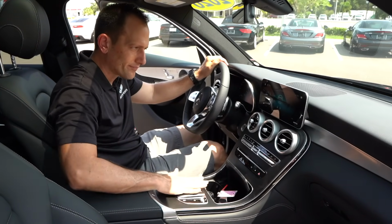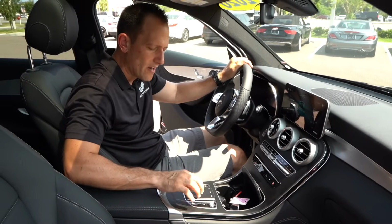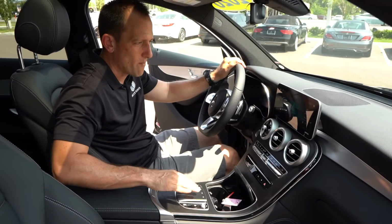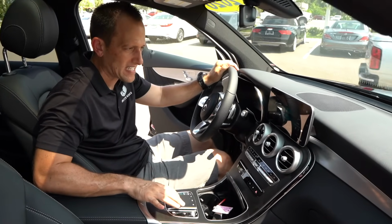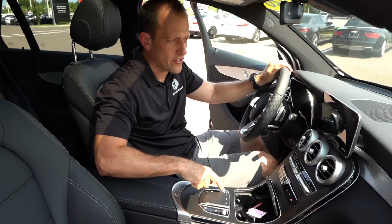You have the ability to get into your different functions here by sliding your finger across. It's very, very fast reacting. You want to get back to home, you're there, you go back, and it's got a nice haptic touch sense to it every time you make a selection. Really nicely done. Volume control, you got your different dynamic modes.